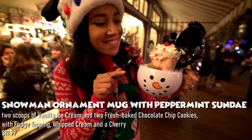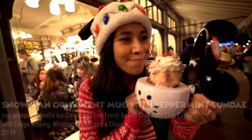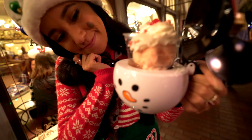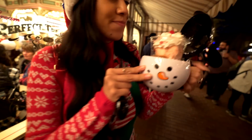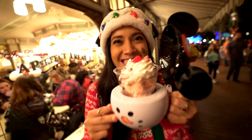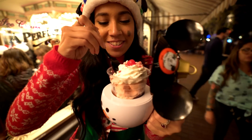Peppermint holiday ice cream with my cool ornament mug. Look how pretty. It smells very peppermint. And this is how you end the night right, my friends. We just saw the fireworks. Now we're gonna end it with a peppermint ice cream in an ornament mug. You may do the honors, Janelle. I'm gonna do the honors.